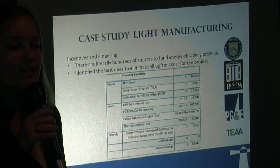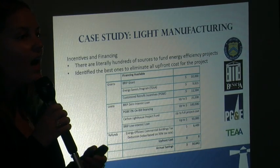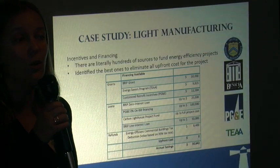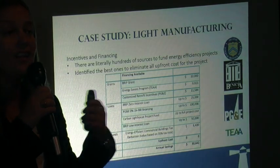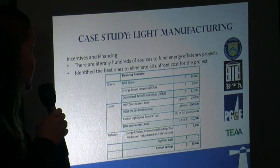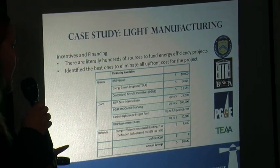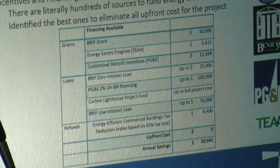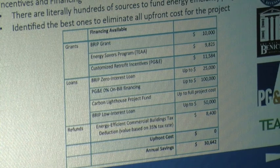So on the financing side, there's literally hundreds of sources of funding for this stuff. Everyone's really excited about energy efficiency, but finding the right programs can be really overwhelming and daunting. So one of the services that we offer for our clients is managing that entire process for everyone. For this particular project, we were able to find several programs that cover the entire upfront cost. One is from the Benicia grants here, which is great. There's a $10,000 grant for the industrial park that we were able to secure for them.